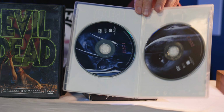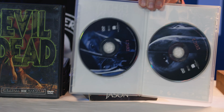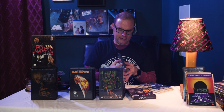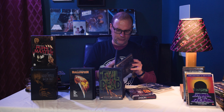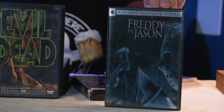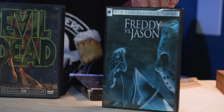Don't like missed opportunities. Yeah, Freddy vs. Jason. At least they give you 2 discs of fun, so that's something. I'll just pop over here for my New Line Platinum series, which is the exact same thing. It also has the 2 discs. Try to get you a little better shot there.